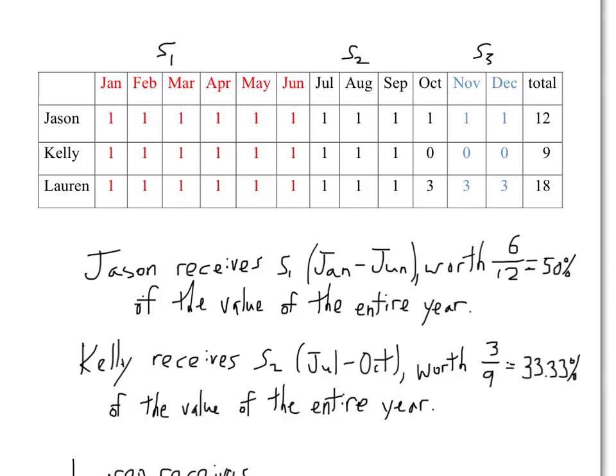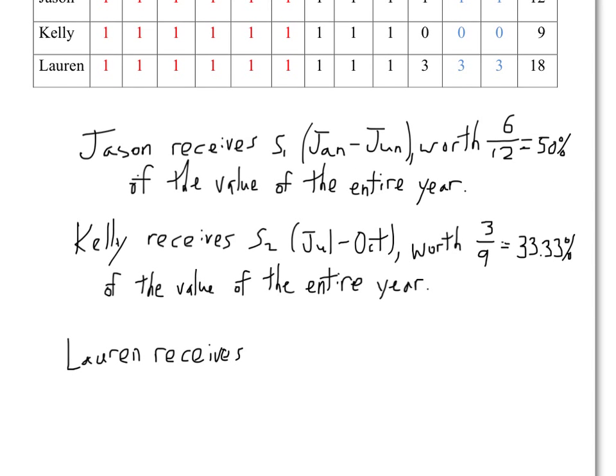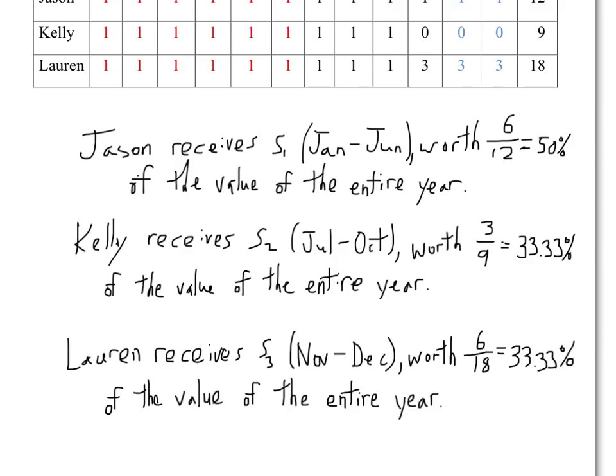If she wants to subsequently make some other deal where she sells the rights to October to either Jason or Lauren, she's allowed to do that, but that is an afterthought. For purposes of this method, the divider makes certain divisions, and we give each share in its entirety to one person. So officially, October is part of Kelly's share. So Kelly is ending up with 3 out of 9 total points for the year, so that's exactly 1/3 the value. That's exactly a minimum fair share. And then Lauren is receiving November and December, and that's exactly a minimum fair share also.